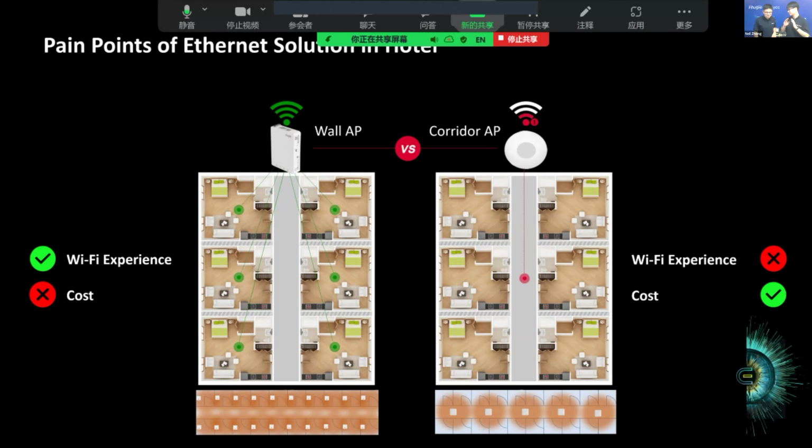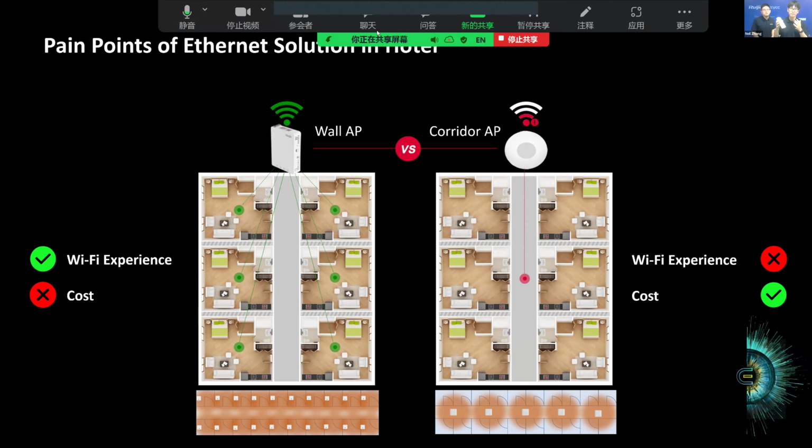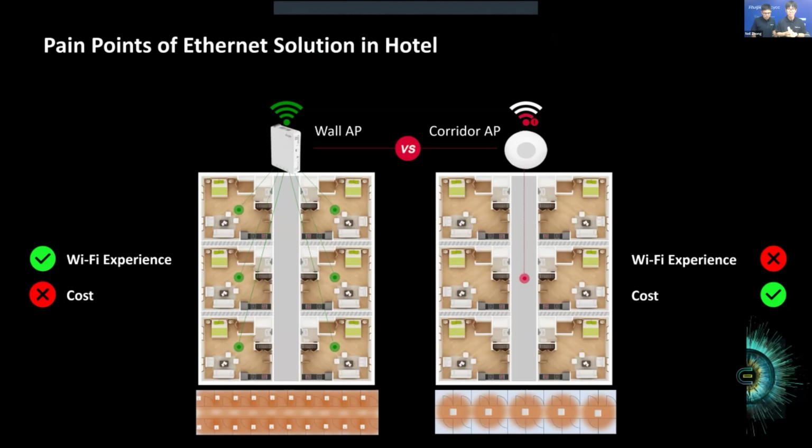But the second popular solution in hotels is the wall AP solution. It is a solution that installs 1 wall AP in each guest room to do the Wi-Fi coverage. It's also very popular, and you can imagine that the Wi-Fi experience must be very good. But on the other hand, the cost of the in-room wall AP solution is more expensive than the corridor ceiling AP solution due to the increased number of APs needed. That's the dilemma every hotel owner and system integrator face.